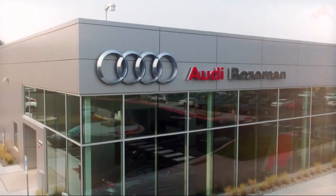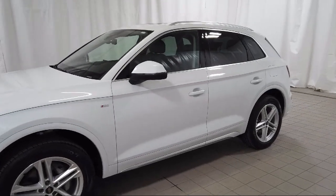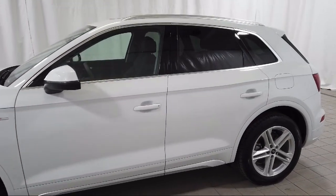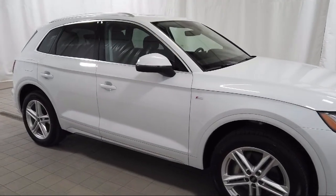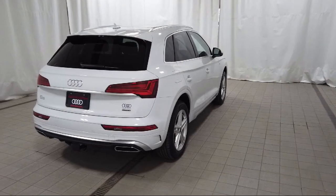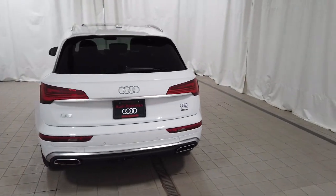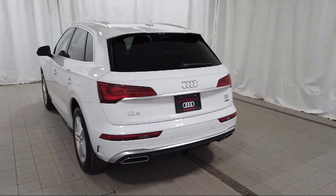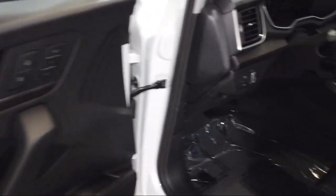Welcome to Audi Bozeman, and here's a look at another one of our great vehicles for sale. It comes equipped with Audi Sound System, Rear View Camera, Audi Connect Care Emergency Communication, Wood Dashboard Insert, Rain Sensitive Windshield Wipers, Wood Console Insert, Leather Steering Wheel with Auto Tilt-Away, Wood Door Panel Insert, Heated 8-Way Power Front Seats, HomeLink.